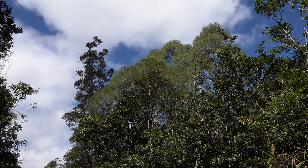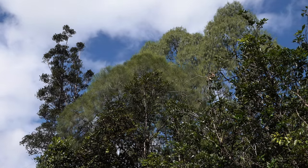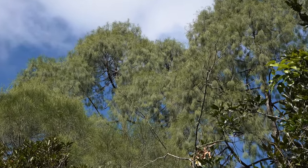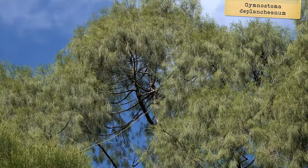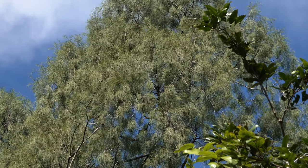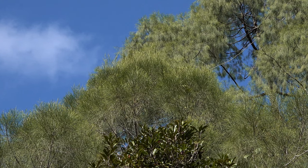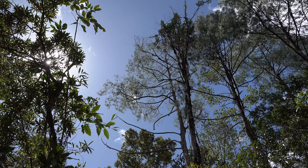Here we see the Gymnostoma, so Casuarinaceae, grayish foliage, and it has much narrower and much longer stems than the one we did see before at Mount Dore. And also we can compare the quite young specimen with the older ones, which have shorter filamentous stems, more pendulous, while the younger one has longer and much more erect stems. In some way, it seems they are not the same species, but they are the same.